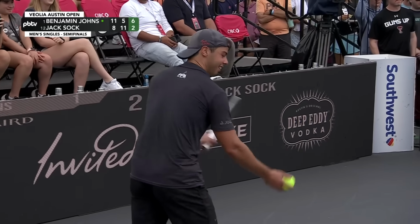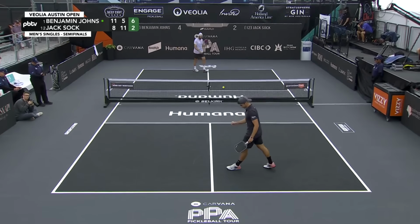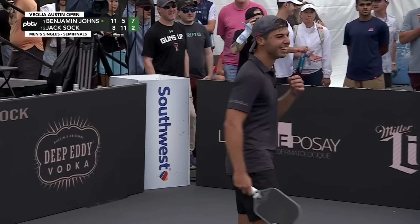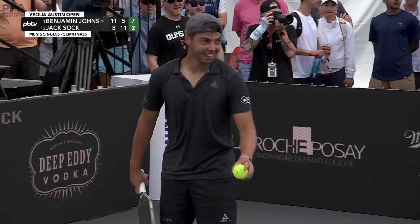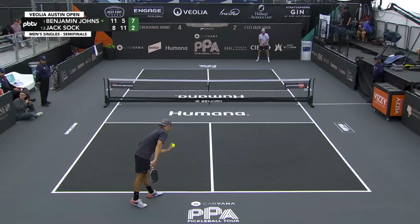Ben is acting like he's going to serve. Ben is serving left-handed. They just played a left-handed point in a semifinal. 6-2. 7-2. I'm not kidding. Wow.